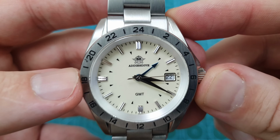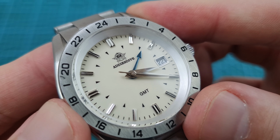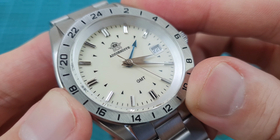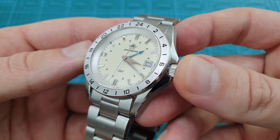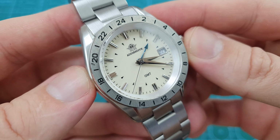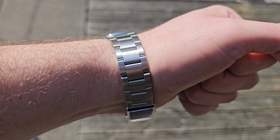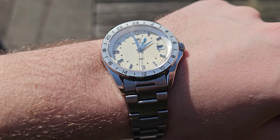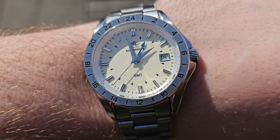The only thing that I will say is that obviously the ADDIESDIVE logo does not necessarily lend itself well to dressy watches, but because on this dial they've put it pretty small, it's not that big, it doesn't really detract too much from the dressy feel. Everything's in proportion. I like the additional kind of indices on the kind of hidden sub dial, if you will, that's on the inside there. I pretty like that. I think it works pretty nicely.